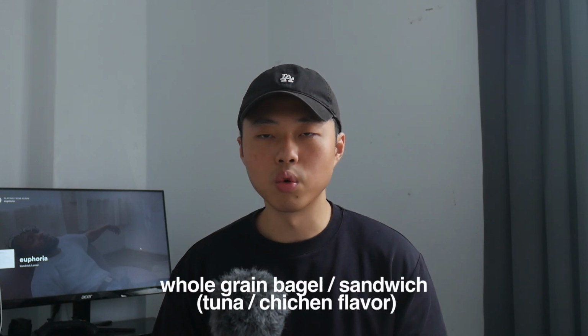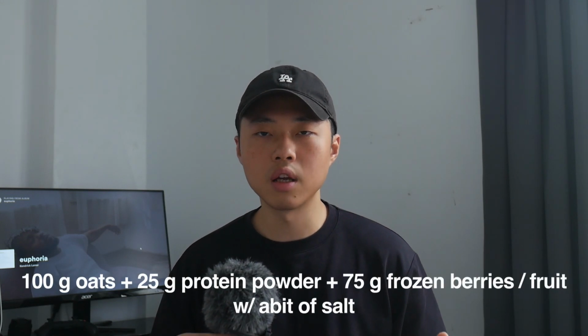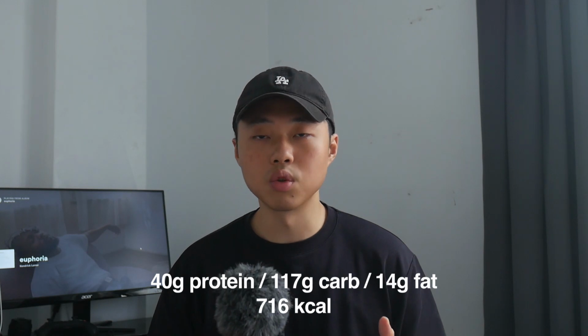For breakfast, if I'm getting it from the cafeteria outside, I will usually choose the whole grain bagel or sandwiches. And at home, I really love oatmeal mixed with protein powder and topped with frozen berries. It tastes really good and it's so easy to prepare. Also, you can get so much flavor using your protein powder. And occasionally, I would add some Greek yogurt to it for extra texture and flavor.